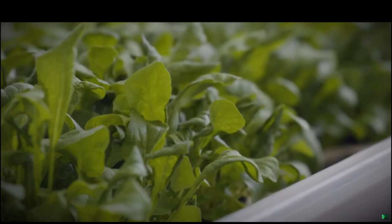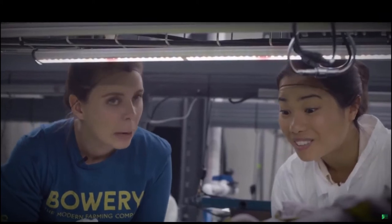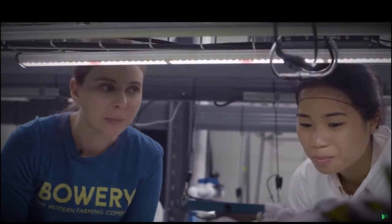What's this? This is the sorrel. That tastes like candy apple. Whoa! It's so sour. I know.